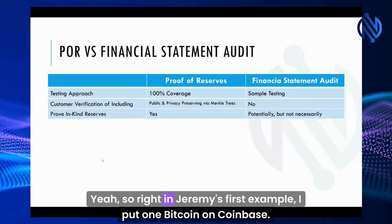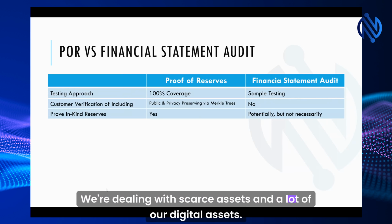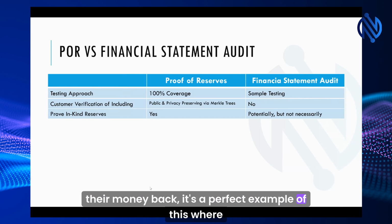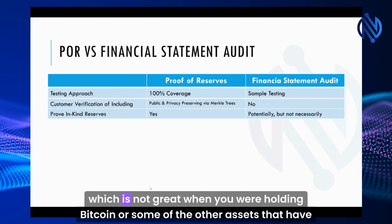Yeah, so in Jeremy's first example, I put one Bitcoin on Coinbase. I don't want to know that they have the cash to go get me a Bitcoin when I want it. I want to know they have the Bitcoin. We're dealing with scarce assets in a lot of our digital assets. Two, the volatility. There's no guarantee. With the exchange collapses we've seen, customers do get some of their money back, which is great, but it's usually the value of what they held at the time, and they're getting USD four years later, which is not great when you were holding Bitcoin or other assets that have appreciated.